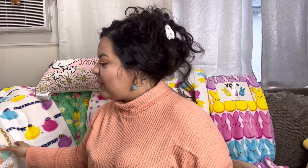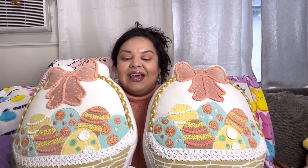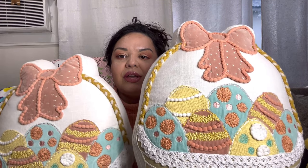All right, next we have, oh, these were so popular last year. Remember I kept finding them? Oh my gosh, I kept finding these. They were, I believe, $20, either from HomeGoods, TJ Maxx, or Marshalls. I cannot remember. They are by Isaac Mizrahi. Too bad Isaac didn't make cute pillows like this this season. Look at how beautiful these Easter basket pillows are. They're embroidered. Look at that. The detail.